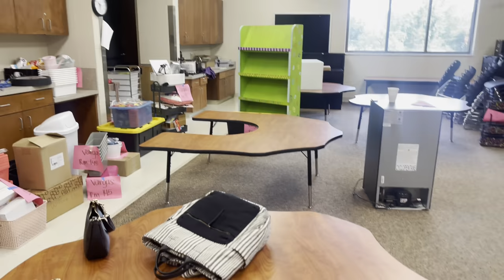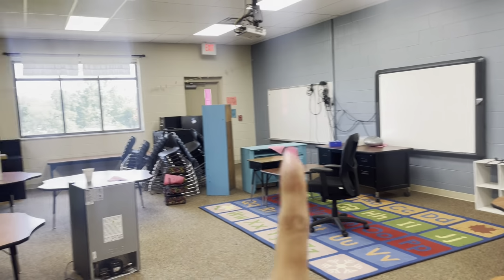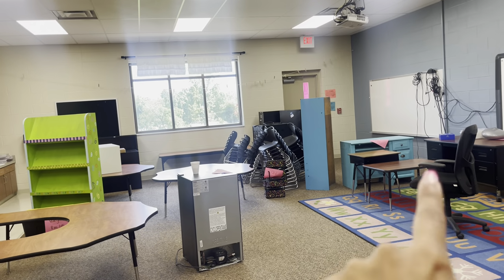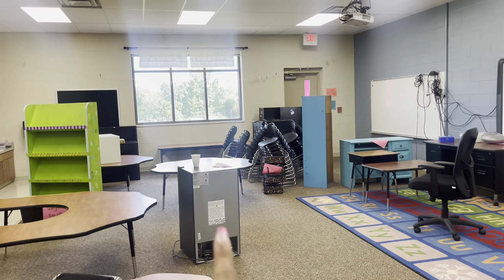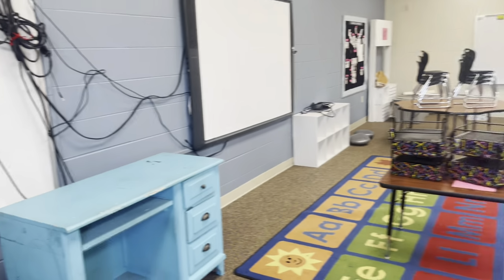So this is what I have right now. I have the tables like this. I'm planning to put my desk by the window, moving those 2 tables, but before I can do that, I have to move my fridge. That's super heavy. All right, y'all, this is what I have so far.